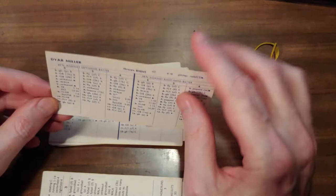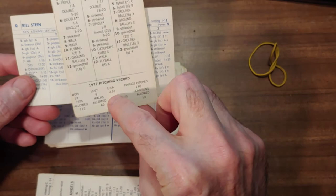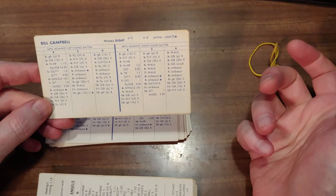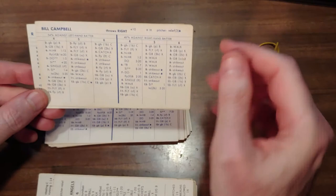All right, the Twins. Bill Campbell and Bill Stein. Bill Campbell was a 17-game winner in '76. He still has legs in '77, 13-game winner. Don't know why the Twins are letting him go. Unless they're just loaded with relievers, or they're scared away against the righties, but this is excellent. Righty gets lefties out like that. The walks and the homers aren't good. He'll be back. He's getting back into the league. This was a mistake by the Twins to let him go.